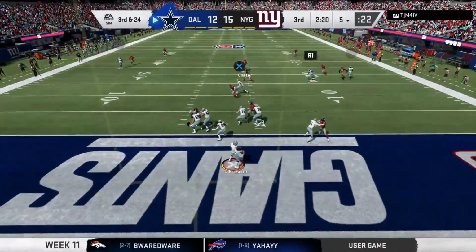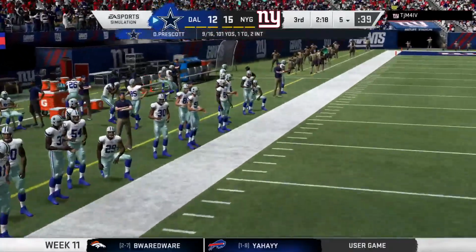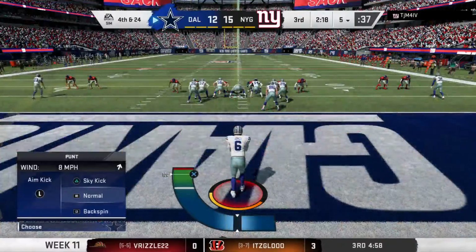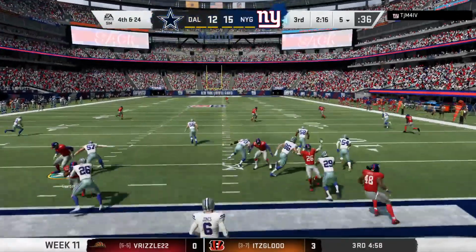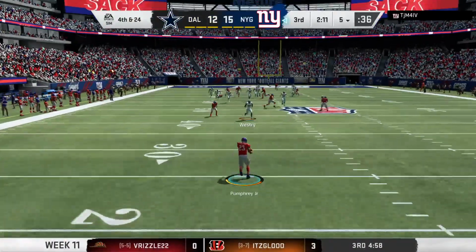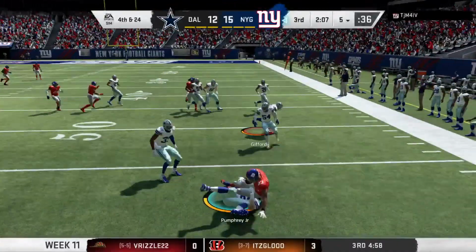To throw is Prescott. And unable to connect, incomplete. I'll give them credit. They took their shot, but it's going to bring up 4th down. I would dare say that these guys would have liked to have given their defense a little bit more rest since they gave up a touchdown their last time out. But alas, my man, that's not going to happen. Yep, they're going to have to grab those helmets, get right back out there.